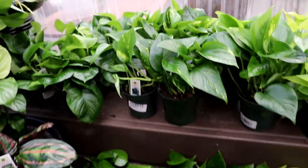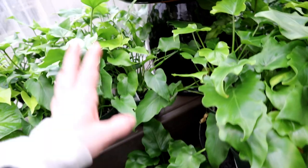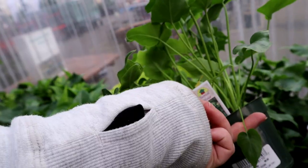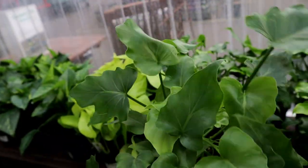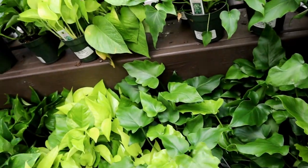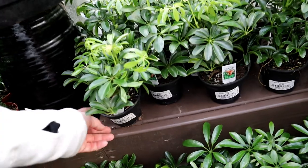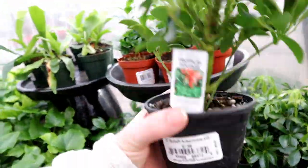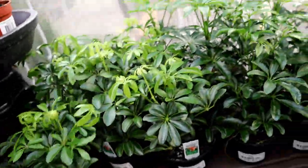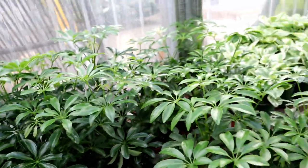Some cute little pothos. Some neon ones. These are cute. These are cute. I like the little shape of the leaves. It says it's a philodendron little hope. I don't know what that is. They're cute though. They are cute. I feel like I think these are safe. I think I need to get one of these for my lizard's tank. I think he would like to climb on this, maybe.